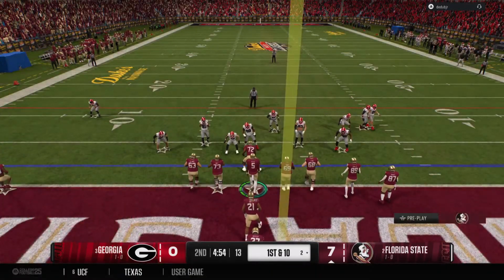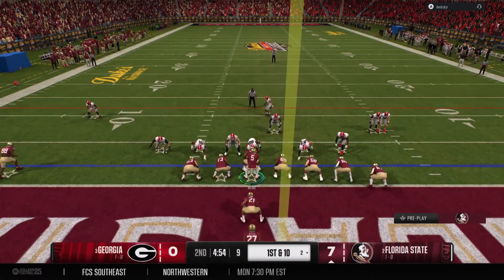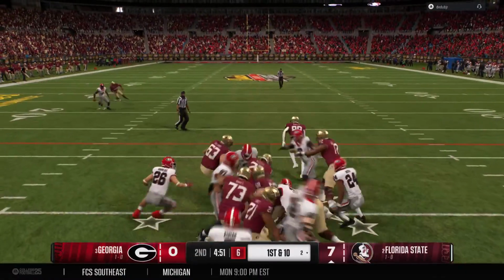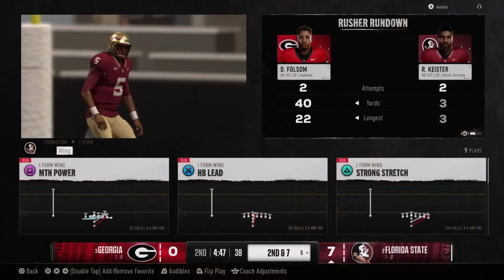And here comes the Florida State offense on the field. Remember last time they scored a touchdown. Can they keep clicking here, or will the defense come up with a stop? And there's the handoff. Picks up 3 yards, so second and 7.